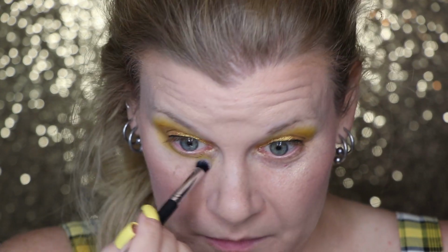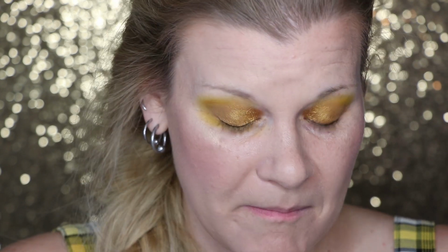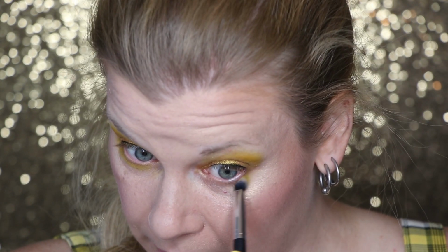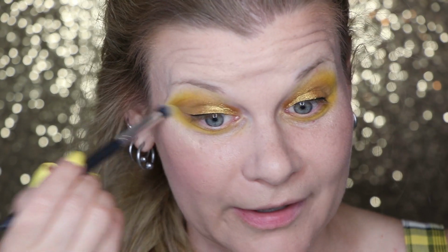It's almost like, I don't know, I don't use concealer and I don't use under eye concealer at all. So I'm almost like filling in that sort of area with eyeshadow. I mean, I guess I could put concealer down there, but I hate concealer. I never think it looks that good. And I just get massive creasing and crepiness in this area if I put concealer there. So I just don't. And I don't feel like it's super necessary. Yeah, that's a lot of yellow. Some people probably think I'm overdoing it, but I kind of like it.